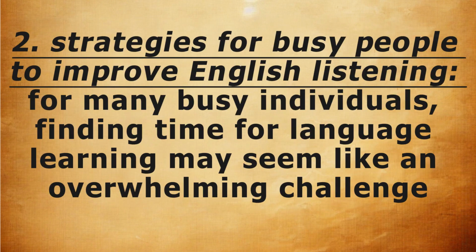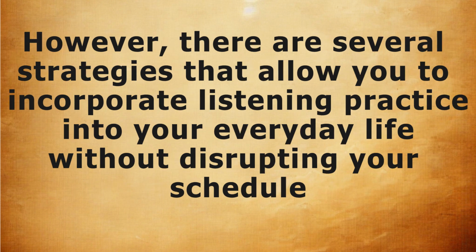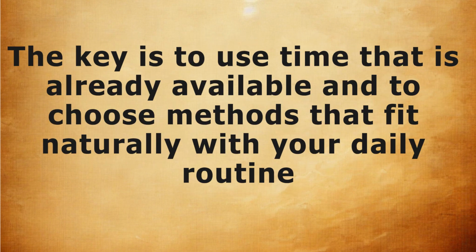2. Strategies for busy people to improve English listening. For many busy individuals, finding time for language learning may seem like an overwhelming challenge. However, there are several strategies that allow you to incorporate listening practice into your everyday life without disrupting your schedule.